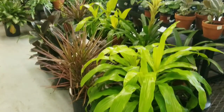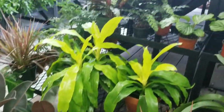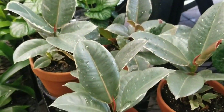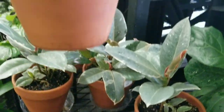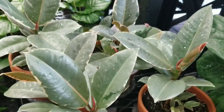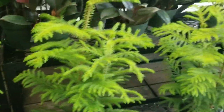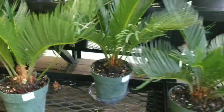Monstera. Got a rubber tree over here. Got some calathea over there, we'll get to it. Little baby rubber trees, variegated ones. These ones I think were a pretty good price. $9.95? I think that's a good price for coming in a pot too. Maybe that's just me though. Some more Norfolk Island pines. I was getting so good at it too. Rubber trees, some peace lilies. Random African violet, syngonium, got some sago palms.